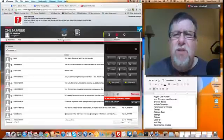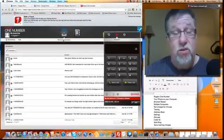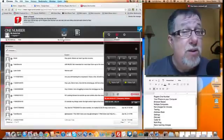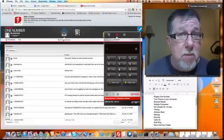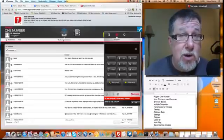Now, it gives us several tools beyond just making phone calls, but of course, phone calls is going to be what we're going to primarily use it for. But it also allows us to manage our other mobile phone type communications. Most importantly, short text messaging.